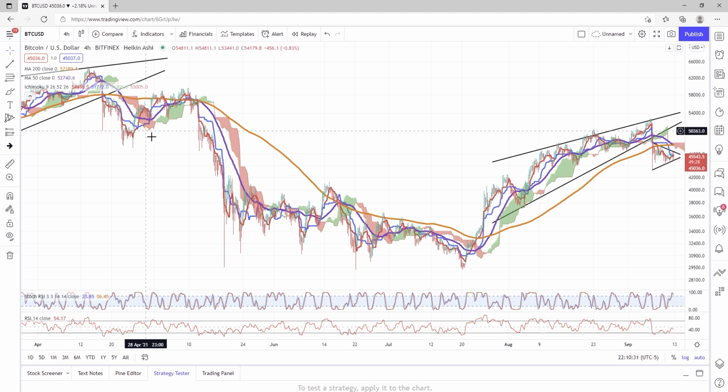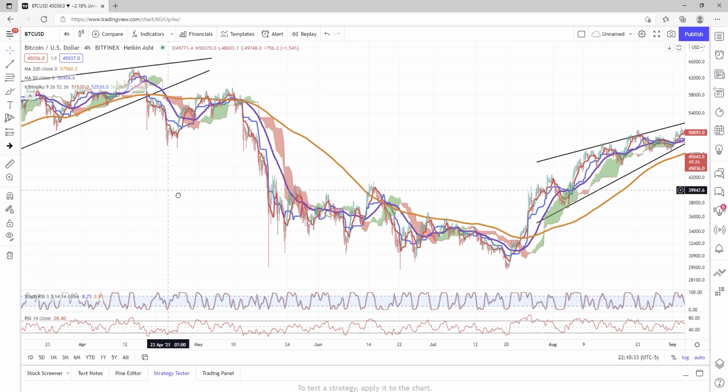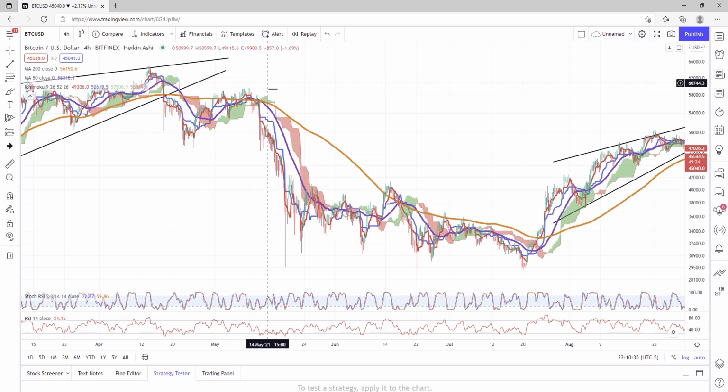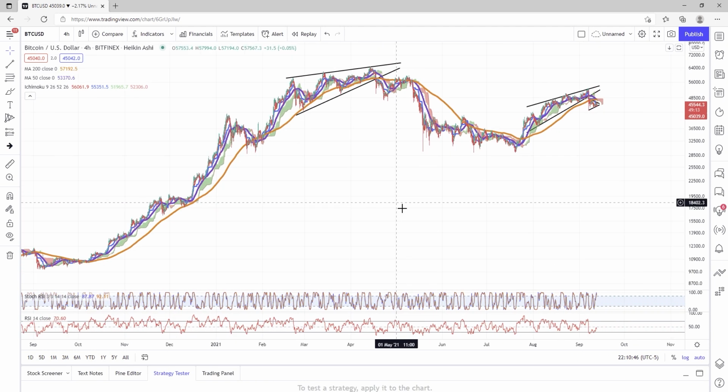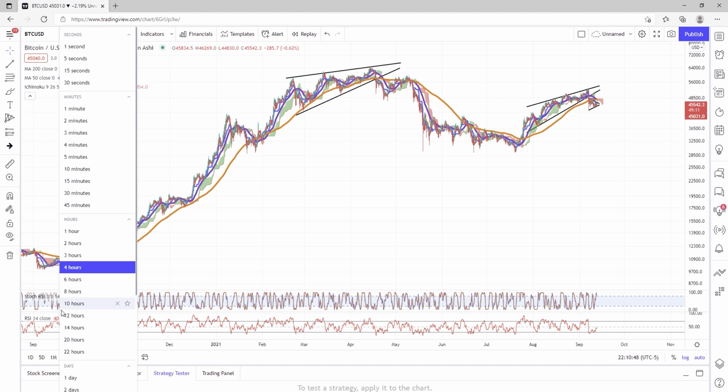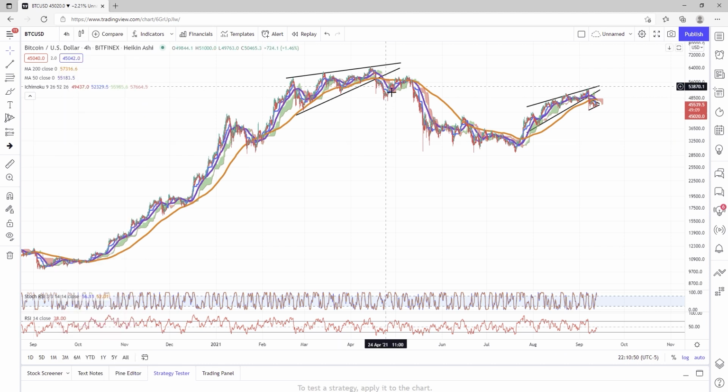46.9. So with that said, Bitcoin did end up going on to form another ending diagonal after that, which did kill the price a lot more. We're not going to get into that right this second, but we have a bigger problem on our hands. And why is this ending diagonal going to be any different from this ending diagonal in price action?